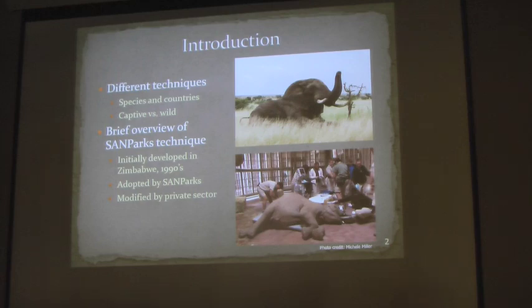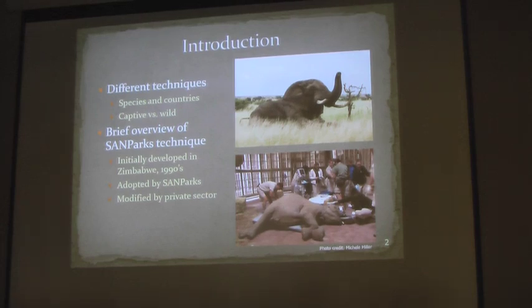So this technique was actually developed in Zimbabwe way back in the 1990s, and it was initially done in shipping containers. The technique was then adopted by Sam Parks and modified, and in fact it's gone into the private sector and has been well developed there.